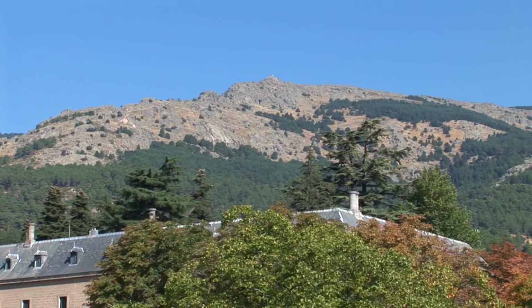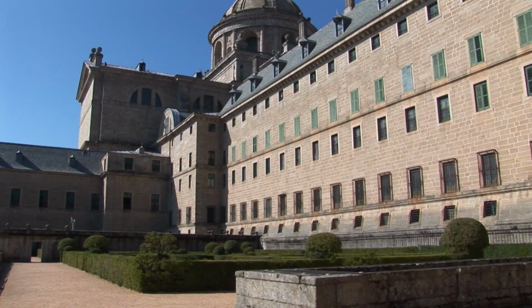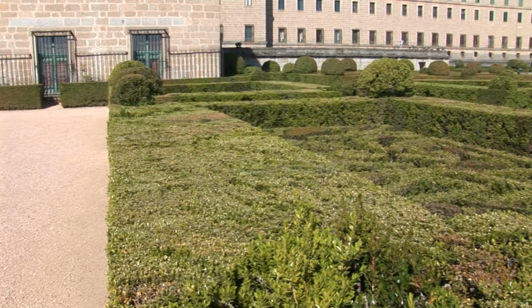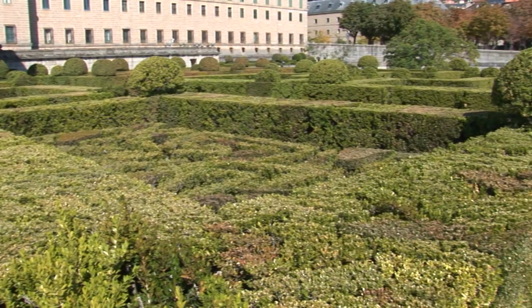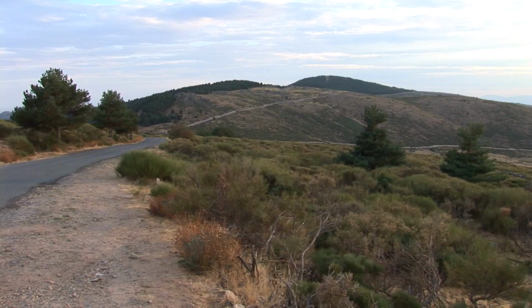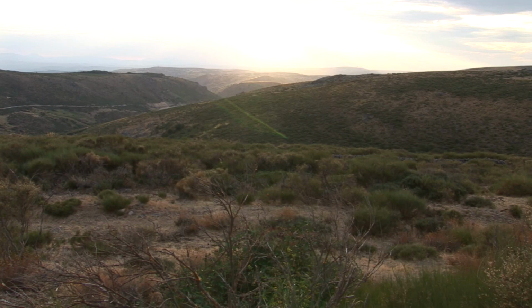Today, thanks to its enviable geographical location and favorable climate, San Lorenzo de Escorial is a living monument and a tremendously important tourist attraction. The world-renowned city was declared a historical and artistic monument in 1971. Thirteen years later, in 1984, UNESCO recognized it as a World Heritage Site.